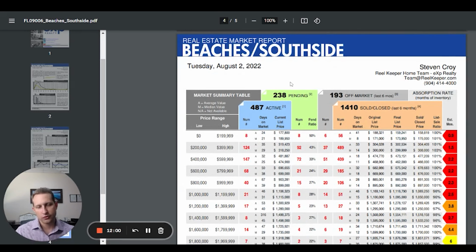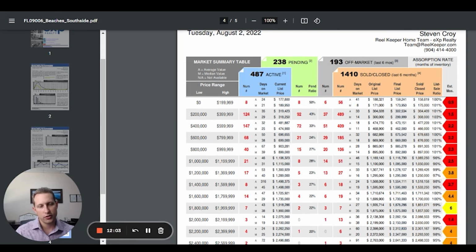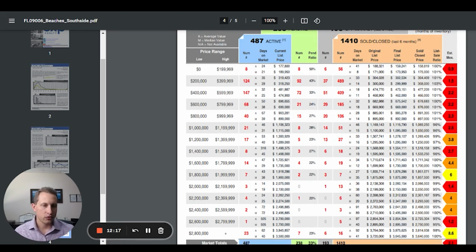Lastly, we're going to look at this table to look at some different data points to take into account when you're thinking about either buying or selling. For the area, as we already discussed, the number of homes that are currently active is 487. Of those 487, we have 124 that are between $200,000 and $400,000, and 147 that are between $400,000 and $600,000, which make up the majority of that 487. Most of their current list prices average somewhere around 481, 474, 319, 318. So those are good numbers to know.